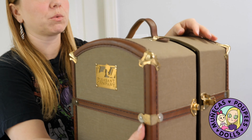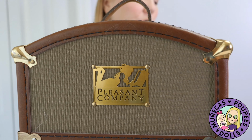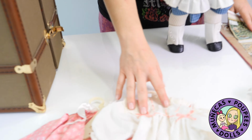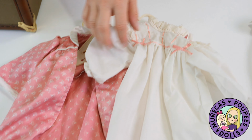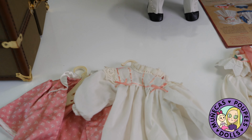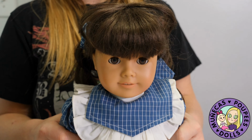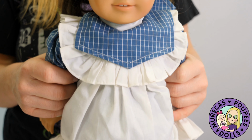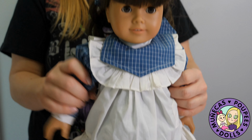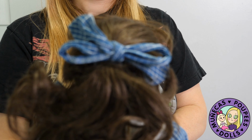And on the front of this one, there's the Pleasant Company emblem. So she also has her kimono and her nightgown and her slippers, all three of those for her nighttime stuff. She is wearing her play dress and pinafore. So you see how things progress. Samantha gets a play dress. Everybody else had a work dress. But Samantha's got a play dress here for Victorian girls with the ribbon. So she's got the whole dress.